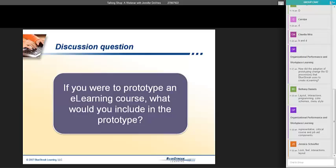Job aids, actually, interestingly, we don't usually include the job aids in the prototype. I mean, we might link out to an attachment, but it will be more like a dummy document that says, job aid goes here, because those aren't fully developed at that point. But you're totally right on the representative. You want one of every type of component that's going to be in the course.